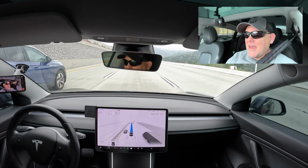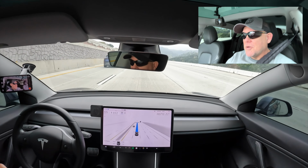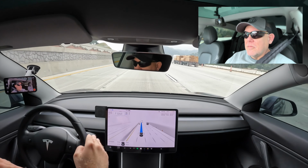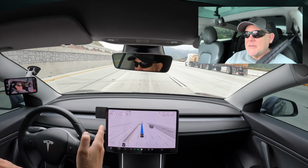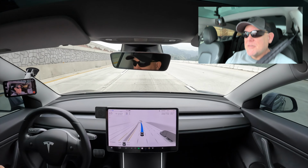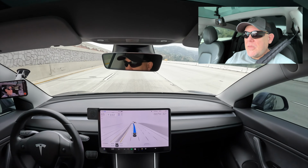So far less naggy, I believe. Obviously this isn't the update that was promised, but so far I'm noticing it being less naggy. So we're going up the Newhall Pass grade. On the way down, there's a weird zigzag in the lanes that even humans have a problem with, and I have had disengagements with that in the past as well. So I'll be interested to see if it has that problem yet again.